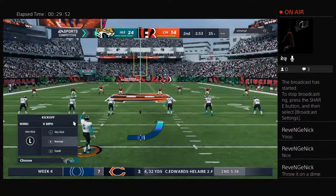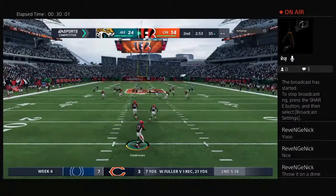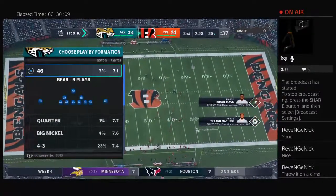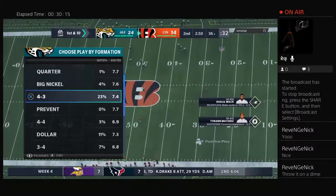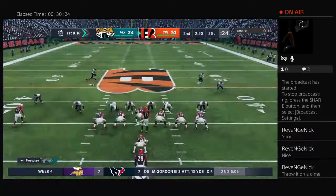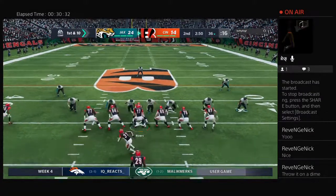Matt Prater set to kick off. After the touchdown, out is Prater to kick. And a short kick taken at about the 16. The lane opens here. He's past the 30. Bengals take over 1st and 10 at their own 36-yard line. The Cincy offense about ready to go here on their next drive. They're down now 24-14.